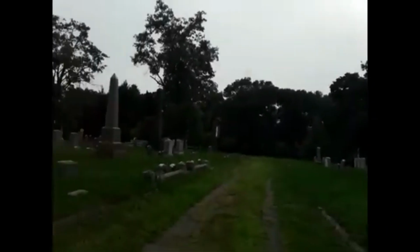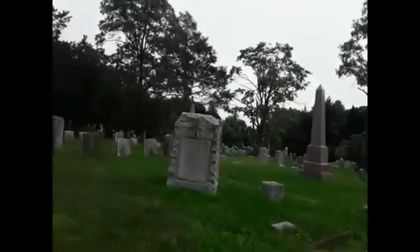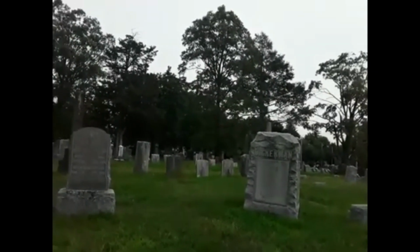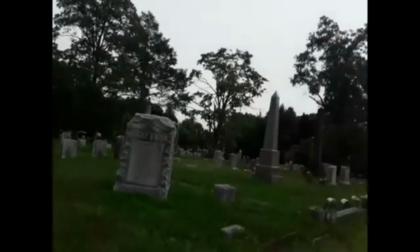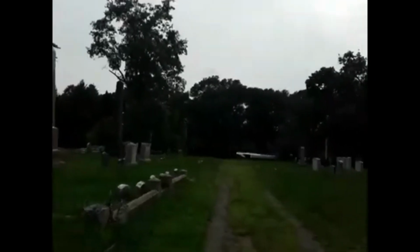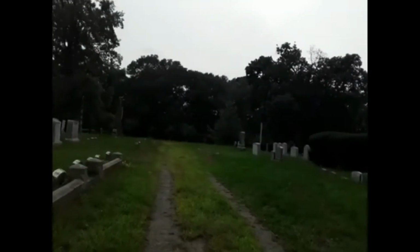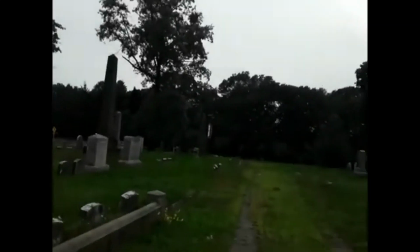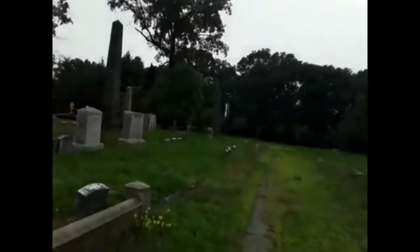Oh, it's beautiful here, huh? Even with the sun the way it is. Got a hawk screeching. Yeah, I've seen videos of some of the cemeteries in Australia and other places, and God, they're nothing like this, huh? A lot of them are better. They take better care of some of their cemeteries than we do.